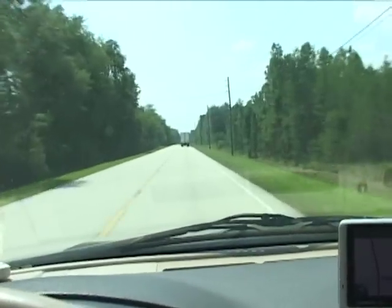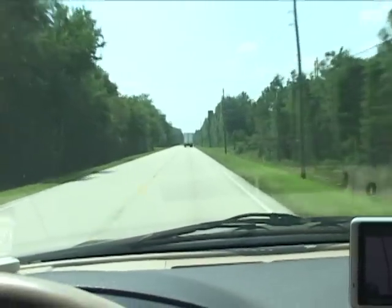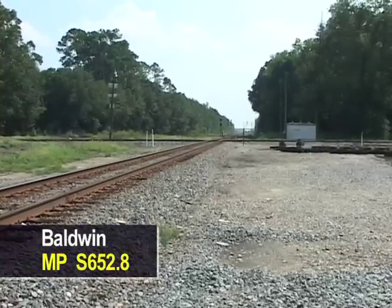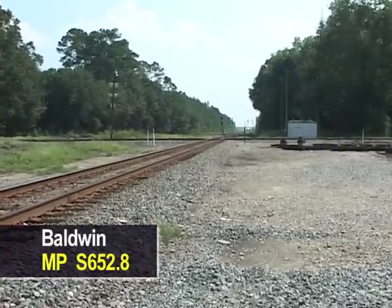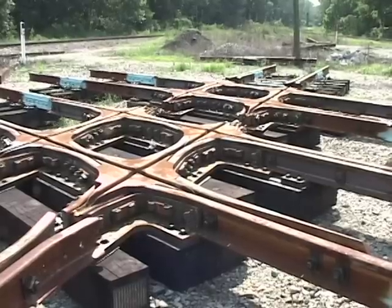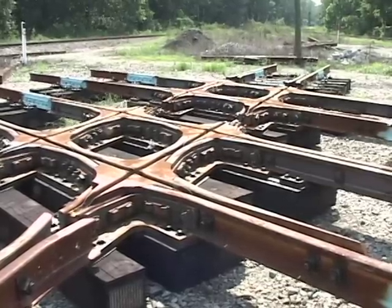After finishing some chores in Folkston, I drift back south and make a stop at Baldwin. There was nothing on the radio to indicate anything was coming, but there was some action here. Two newly cast diamonds lay at the ready. These are the first offspring of the SunRail deal.